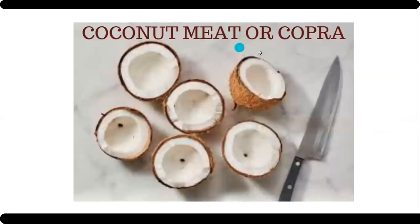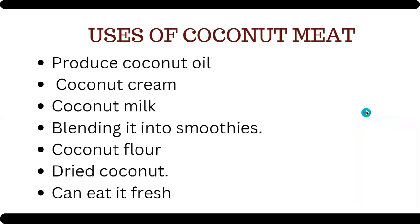Okay. Now, coconut meat or copra. I told you there's meat or copra. The meat is the fleshy part of the coconut, while the copra is when the meat has been dried, extracted of water, it becomes the copra.